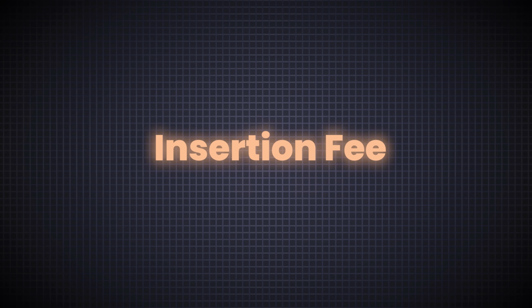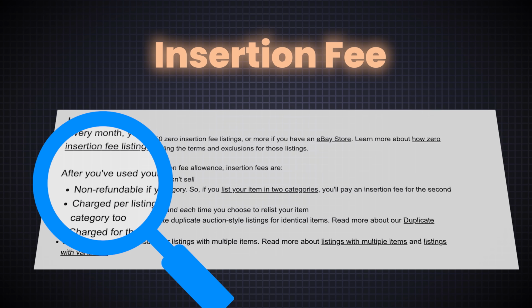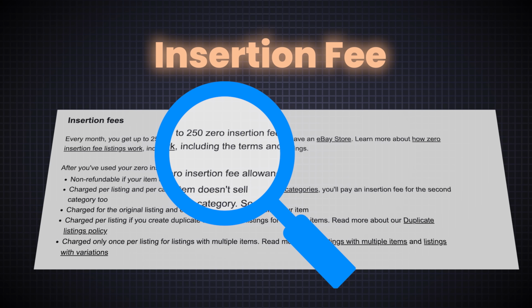There are two types of selling fees that eBay charges. First is the insertion fee, and second is the final value fee. I'd make a case that promotions and advertising should be a third category, but regardless, we'll cover that later. Let's start with the insertion fee. The insertion fee is a non-refundable charge per listing. Every seller gets up to 250 zero insertion fee listings a month, and then it's 35 cents for each listing.